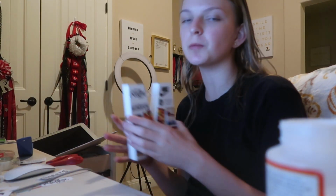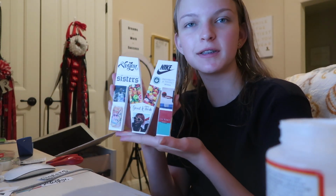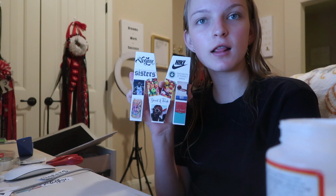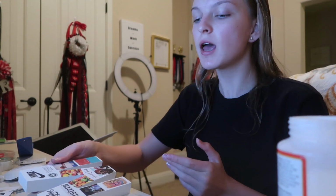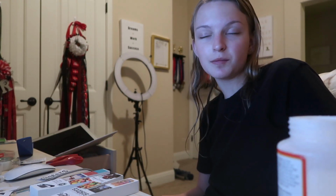Okay, so I just finished the M. I kind of forgot to film because I had to go reprint all the pictures because I printed them out too big. But they are on the M and it looks so good and I'm so happy with it. And I think she'll like it, I'll let you guys know. But yeah, this is what it looks like. And I just used Mod Podge to put it on, and I'll link this letter thing down below because I got it on Amazon.